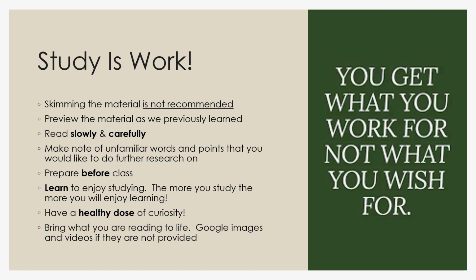Learn to enjoy studying. Some of us do not like to study. We do not like to read. But we need to learn to enjoy that, and that comes with time, because the better you read, the better you study, the better coder you'll be in this industry, and you do want to be a good resource for whichever office or hospital you end up working in.